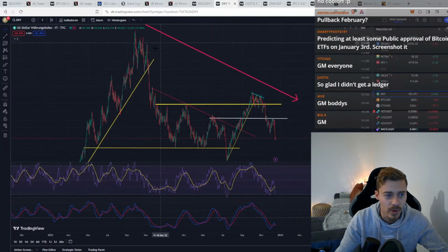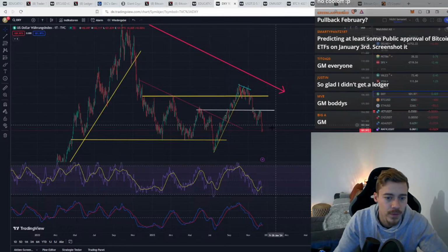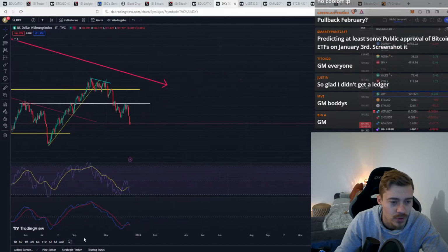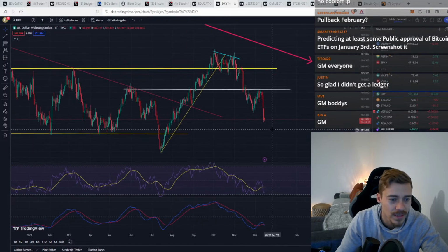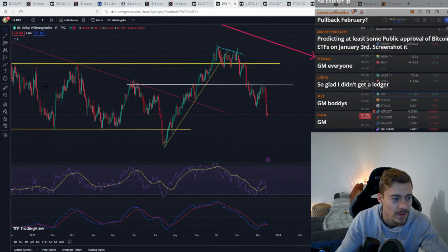We have been predicting this for a very long time, right? So we see right now that we are coming back down to this crucial support line here for the DXY, for the dollar value. And usually if the dollar falls like this, traditional markets and especially risk on assets do very well.